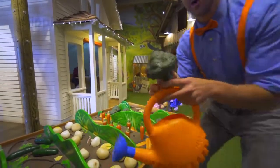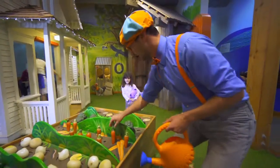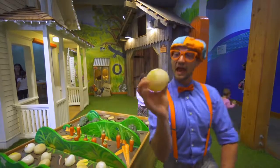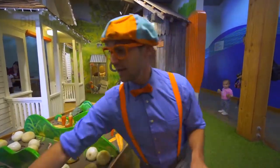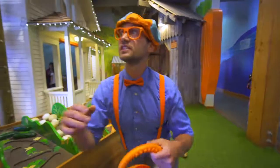Look at what we grew. We grew some broccoli. Green broccoli. I love broccoli. And a carrot. Bunnies love carrots. And an onion. Onions smell so good when you cook them. And is this a cantaloupe? Cool. And a red tomato. Let's go see what else they have here.